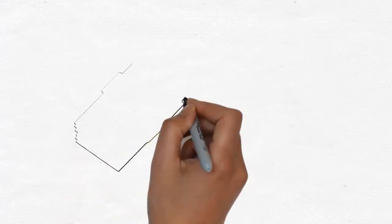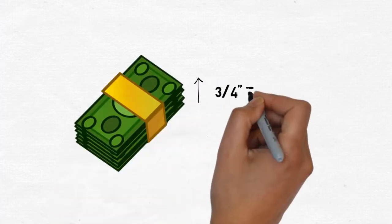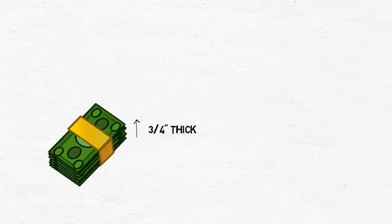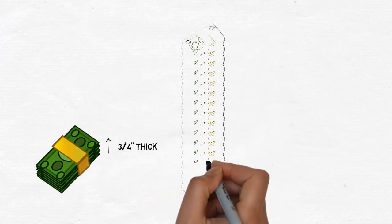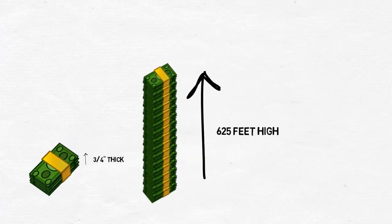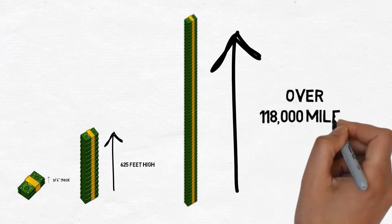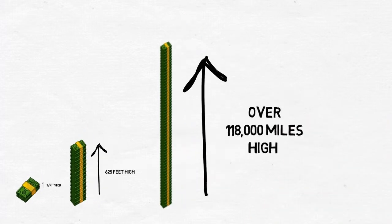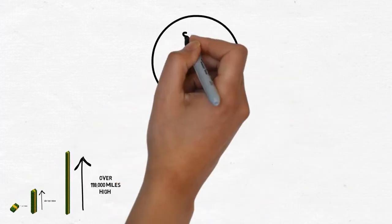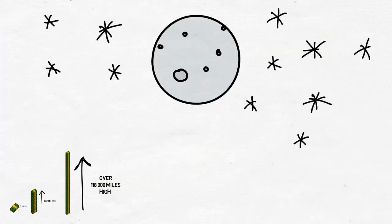If you had a stack of crisp new $1 bills, and you had 100 of them, it would be almost exactly 3/4 of an inch thick. So if you're able to do it, 1 million $1 bills would be about 625 feet high. That's pretty impressive. But a stack of $1 trillion would be over 118,000 miles high, literally half the distance to the moon. It's 1 million times 1 million. So let's see if we can simplify the debt question.